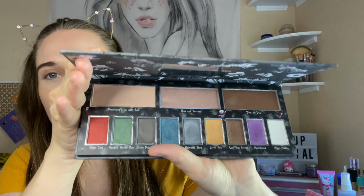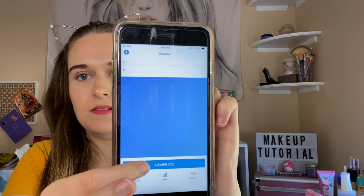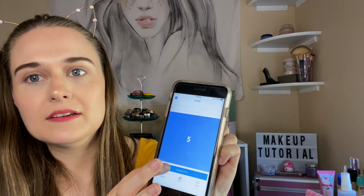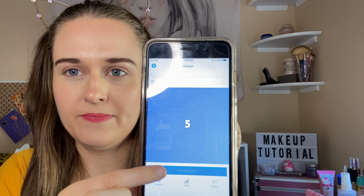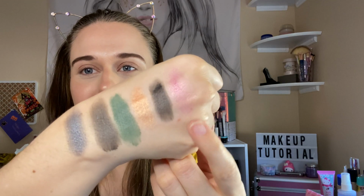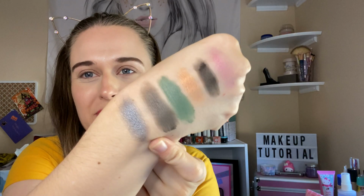I wanted to do some fall colors. And this has 12 shades in this one. So I did the 1 through 9 for Riverdale. I got 3, 9, and 5, so 3 shadows from the other palette: 6, 3, and 5. Here we go again with some similar colors. We have pink, black, a gold shade, green, a black, and then a bluish black shimmer.